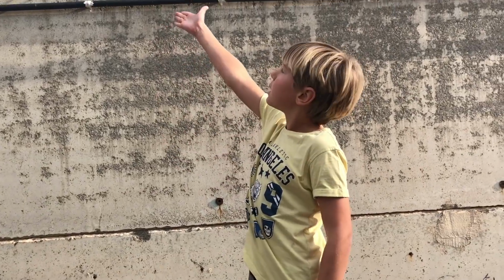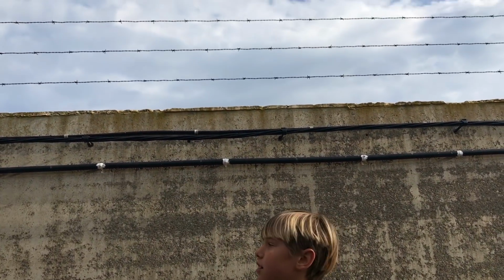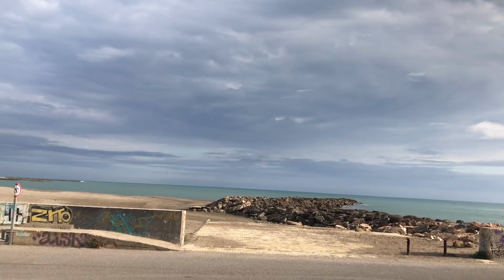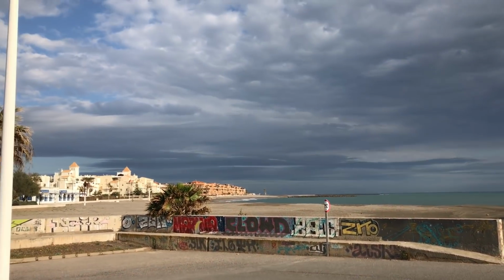It's literally like being in a prison. What's over the wall? A completely empty beach. I want to get over. At this point, I think people are more afraid of the police than they are of the virus.